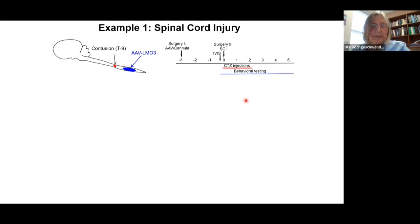The overall experimental design here is, first we had a surgery where we put the LMO3 AAV into the spinal cord so that it can express. At this point, we also implanted a lateral ventricle cannula for easy application of the luciferin. Then we would do IVIS imaging to see that the LMO is expressed properly and in the right spot, and then we do the contusion surgery. The day after the surgery, we start the CTZ injections every other day for 2 weeks, and then the behavioral testing to see whether there's a better recovery.